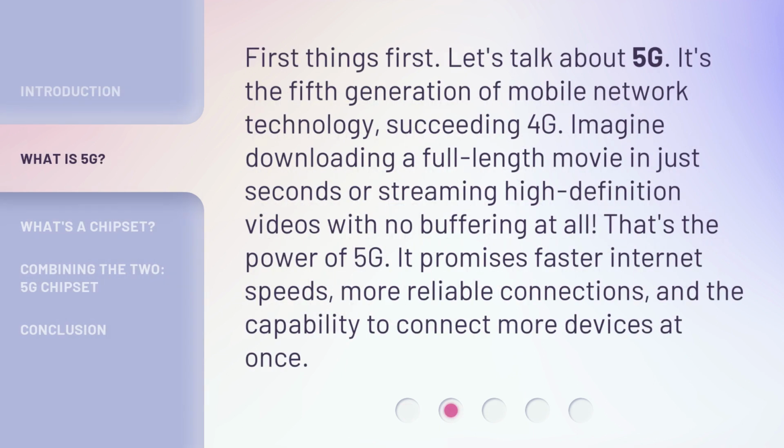First things first, let's talk about 5G. It's the fifth generation of mobile network technology, succeeding 4G. Imagine downloading a full-length movie in just seconds or streaming high-definition videos with no buffering at all. That's the power of 5G. It promises faster internet speeds, more reliable connections, and the capability to connect more devices at once.